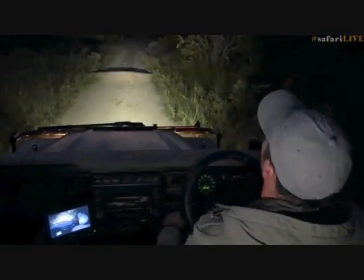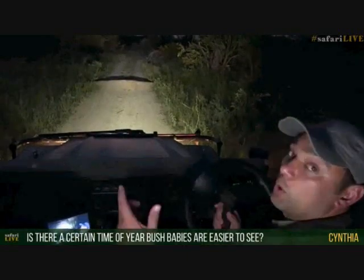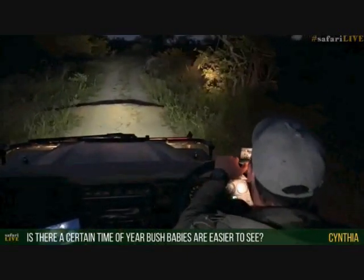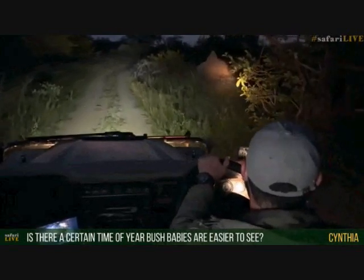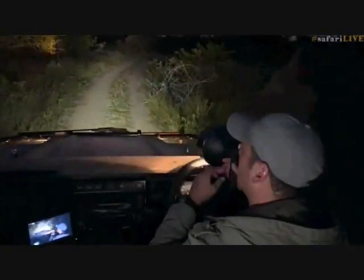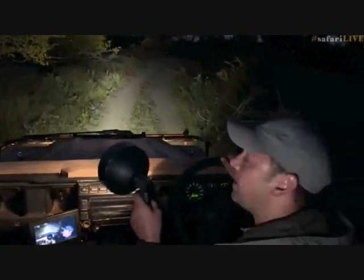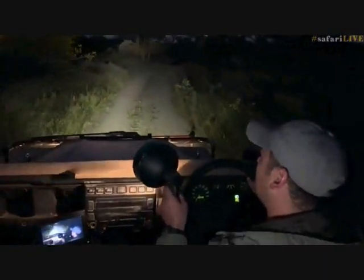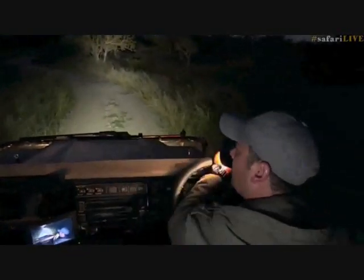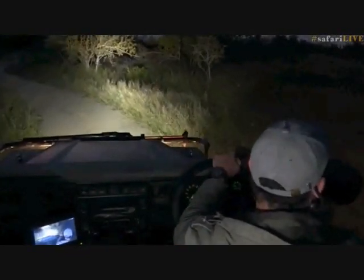Cynthia, I think in summer, when there's a lot more insects around, you tend to see the bush babies getting active maybe a bit earlier to catch a lot of insects and get food. So I generally think summer is a bit easier to spot bush babies than winter, from what I've seen. I don't know if the other guides agree with me.